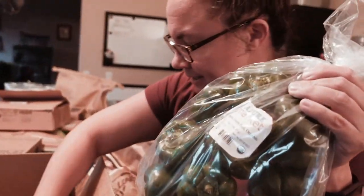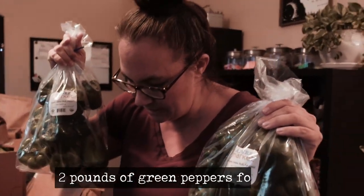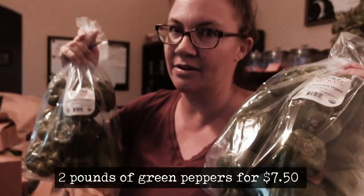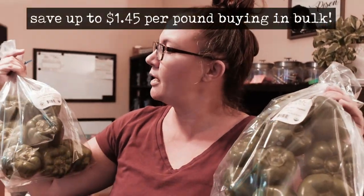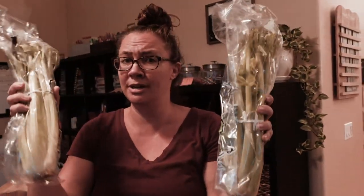And then we have green peppers. These guys are tiny. Look at those. They're little. Just a bunch of little guys. You'll have to get creative using these. So the green peppers are $7.50 per 2 pound bag. Next, we have 2 bunches of celery.